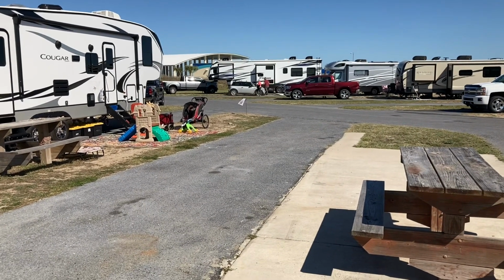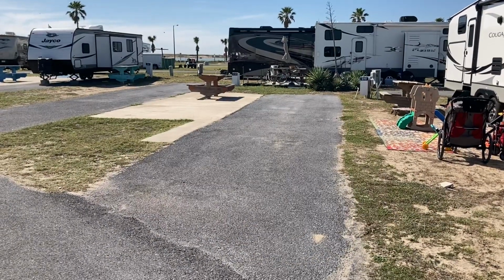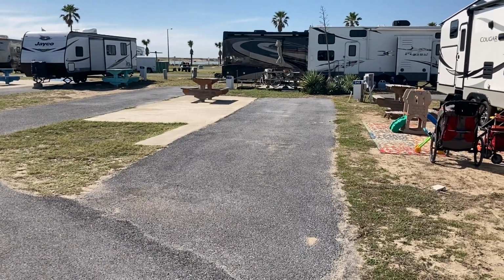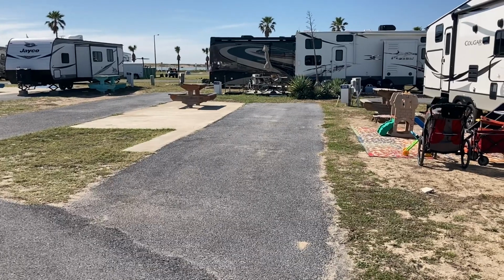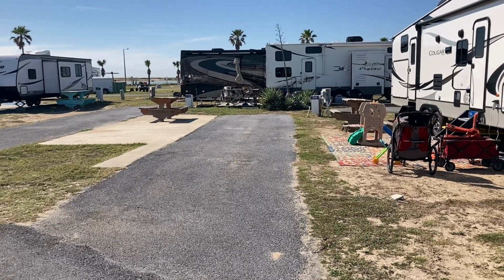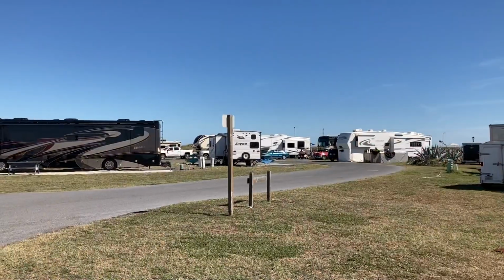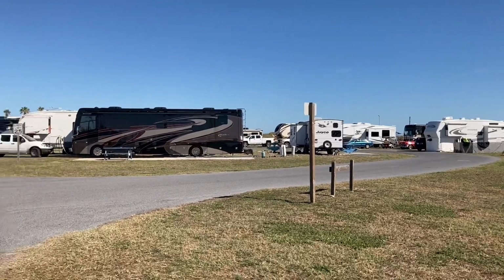Going down in the book. That's a nice site. Yeah, that site so far is my top site. S49. Long enough to get both my rig and my tow vehicle in there. Going down the book. That's where we just were.